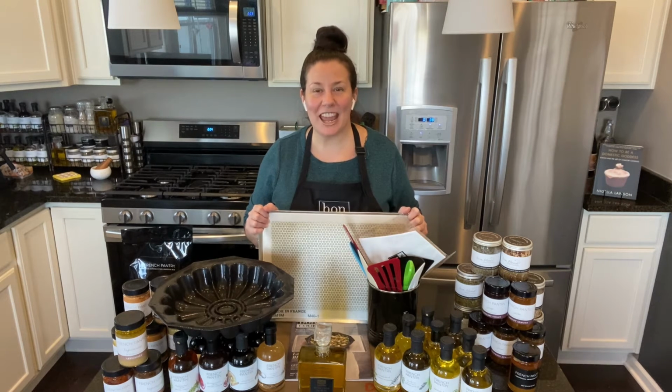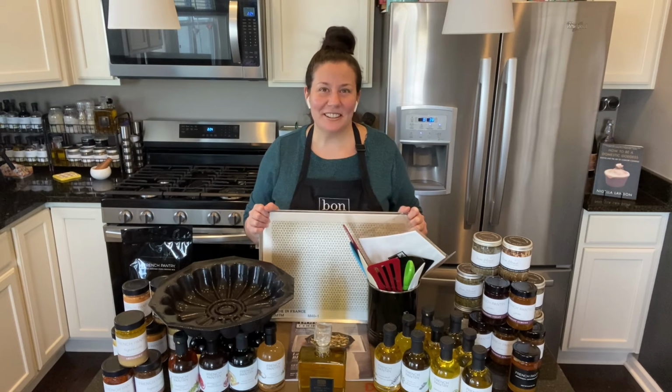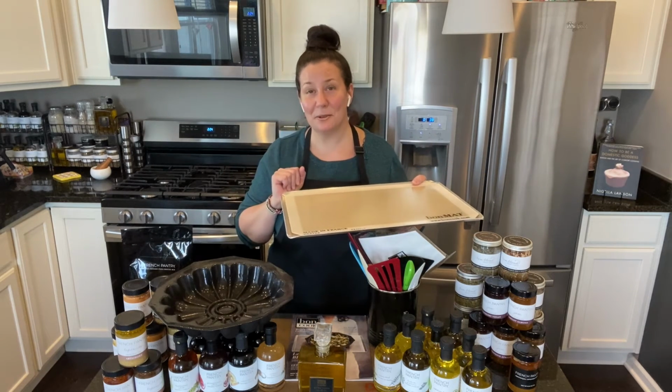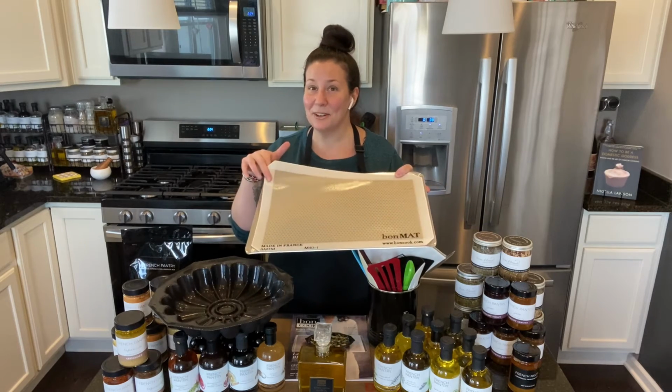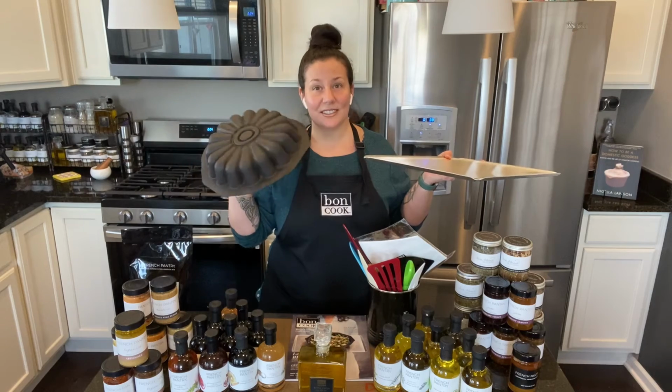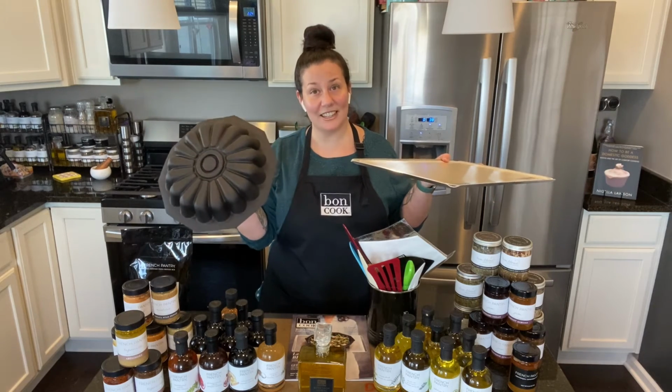The third level of the Bon Rewards is called the Bon VIP. This is going with $800 of sales. You get, again, everything that we had before plus more. You get to go with your preferred baking sheet that you already got from the previous level. You get your beautiful Bon mat. And a choice of a mold that you'd like.